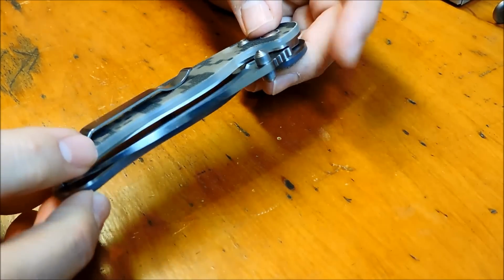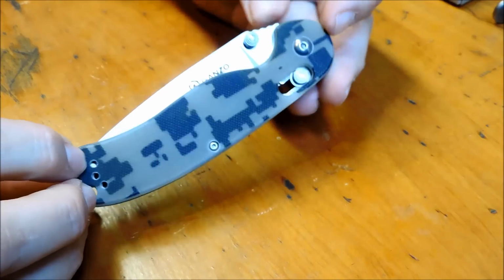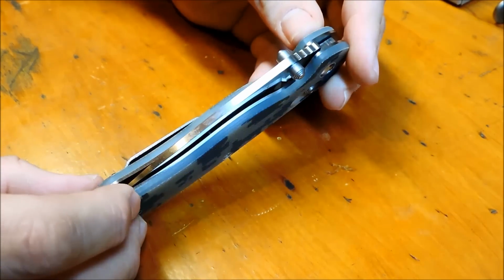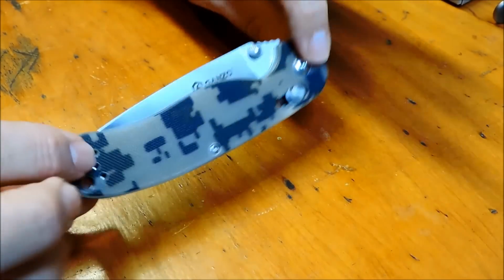I don't have my Rat 1 and 2 out here anymore to compare it, but I don't want to go into too much detail on this. I may do an individual video on this. I like it so much. So basically you have a Rat 1 knife with an axis lock. I think they really hit a home run. For $20, I mean, come on.